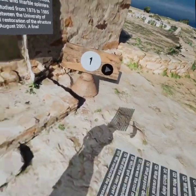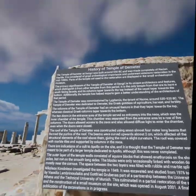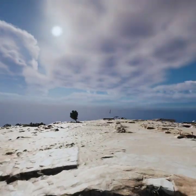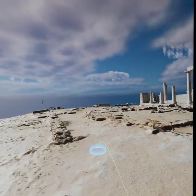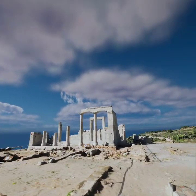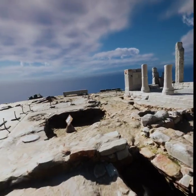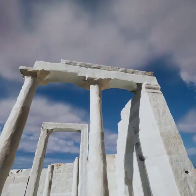The primary significance of the Temple of Demeter at Sangri is its unique architecture and features, which distinguish it from other temples from this period. It is the only temple from that era to have a south-facing facade, and its columns taper towards the top instead of the usual taper towards the bottom. Additionally, the temple has helped experts gain a better understanding of the architecture of that period.